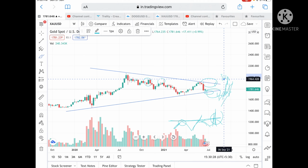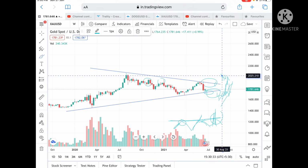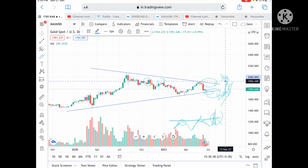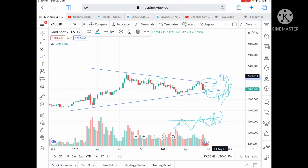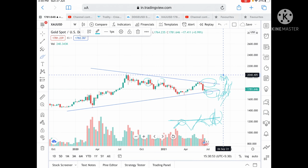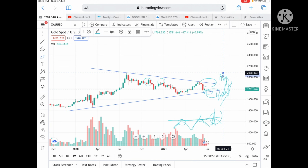So what we can expect here is that it has to stay above a level of 1930, and from there we can see a level of 1964, and if it stays above this level, then we can see a level of 1994, and then a level of 2000, 2010. Suppose it goes above that level, then we can see a level of 2051, and if it stays above this level, then we can see a level of 2078. Then there is a chance that it can bounce back from this level, because this level is not tested even twice. So this is for the next month video, July.